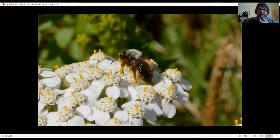And so here we have a mason bee. It's on some yarrow, and you can tell that it's covered with pollen here. It's going from one yarrow plant to another, and so it's moving the pollen around for the yarrow, and the yarrow is in exchange giving up a little bit of its pollen for the mason bee, which is going to feed the pollen to its larvae.